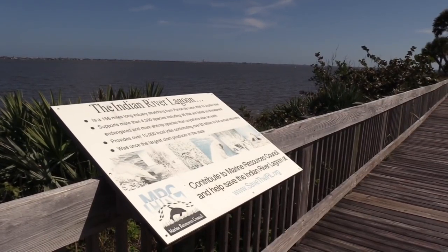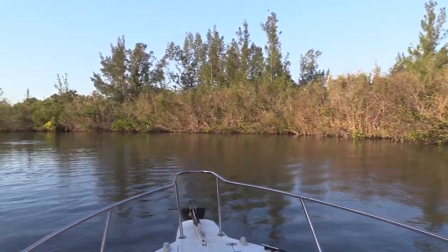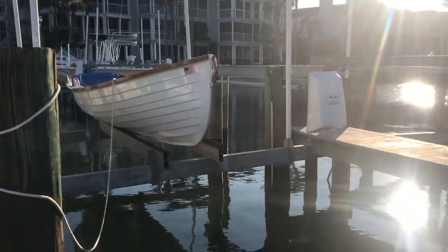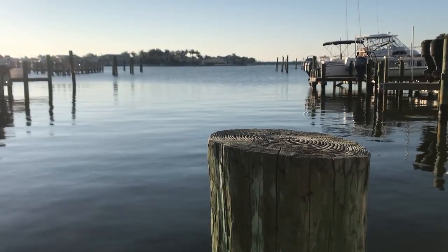Zhao said some of the problems the Indian River Lagoon is facing are made worse by the fact that Florida is so flat. "We don't have mountains, we don't have slope. So the lagoon looks like a lake, right? So the water exchange is very limited. That's why it's easy to be polluted."